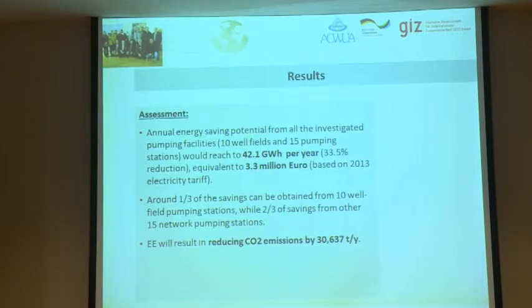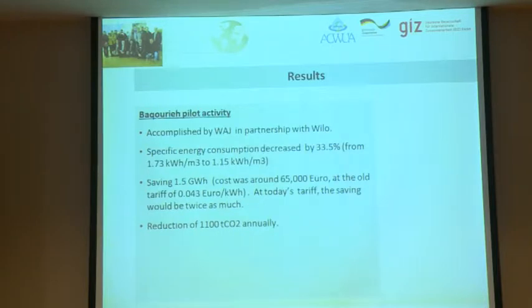electricity tariff. Basically, this number would increase, because as you know, the electricity tariff is increasing on a yearly basis until 2017. One third of the savings can be accrued from the 10 wellfield pump stations, while two thirds of the savings come from the 15 network stations. And as a result, the expected reduction in CO2 emissions would be around 30,000 tons per year. Now I shed light on the two pilot activities that were carried out so far.